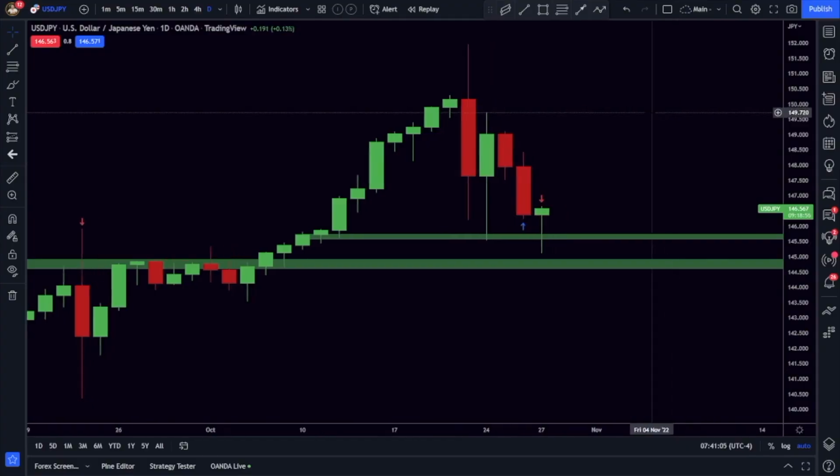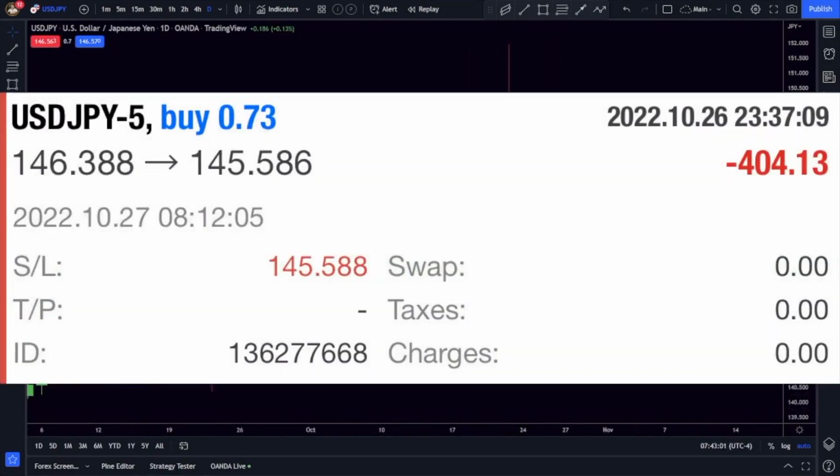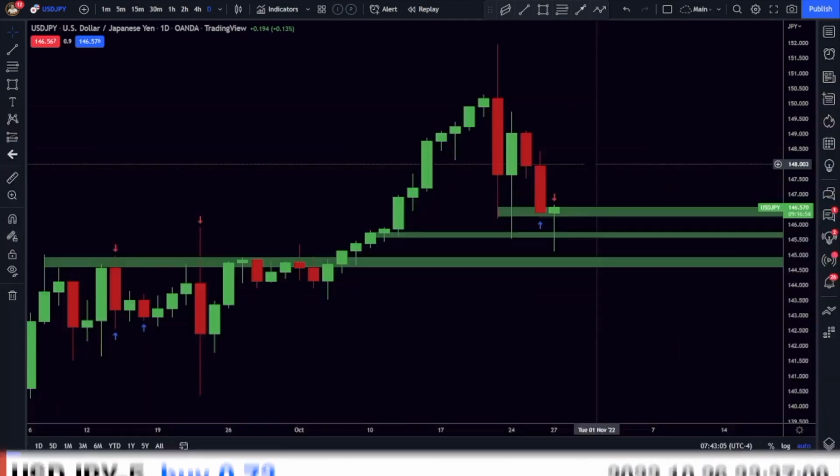All out of USD JPY here. Unfortunately, this trade went just under my level of support here that we marked, grabbed my stop loss, and reversed. So a small loss of $400, we'll take it and we will move on, just accepting that in this case we were just wrong about our entry.